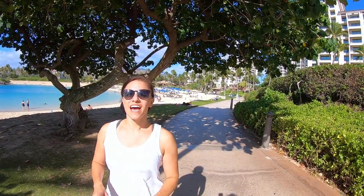So here we are at another kid-friendly Ko'olina resort, the Marriott Ko'olina Beach Club. So this is a hotel where you can also get one room, two room suites and villas. It has a pretty epic pool, which kids absolutely love. There is no kids club, so that's different from the Aulani, but it still has a lot of amenities that I think kids would really enjoy.